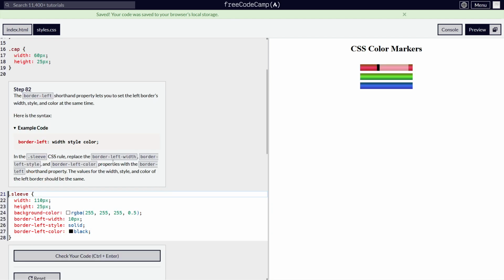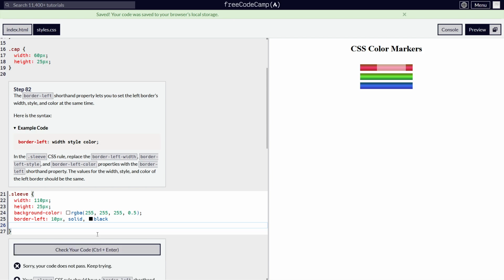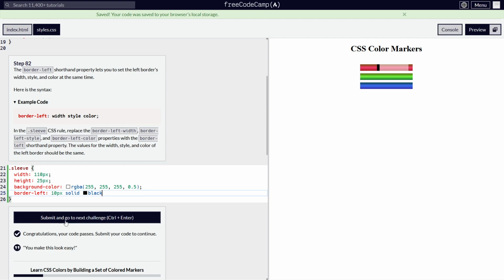In the sleeve CSS rule, replace the border left width, border left style, and border left color properties with the border left shorthand property. Border left color. No. Border left. 10px solid black, like that. See, now it has no space again. What the hell? I mean, no commas.